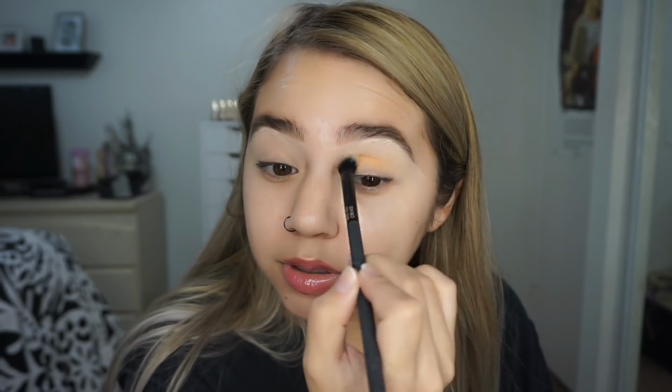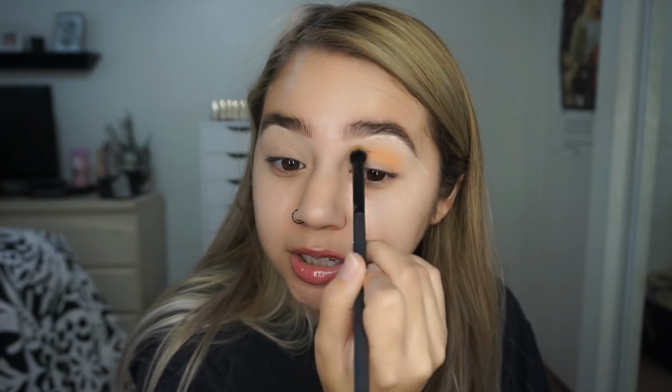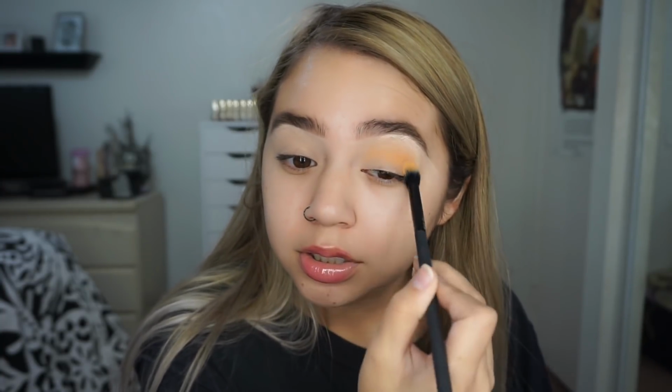I'm gonna go ahead and go in with Cocoa Taxi, which is this mustardy, yellowy orange shade, in my crease. I'm really excited to see how these shadows blend and everything. So I'm just gonna put that in my crease. That's pretty pigmented. Wow. I barely picked anything up on my brush.